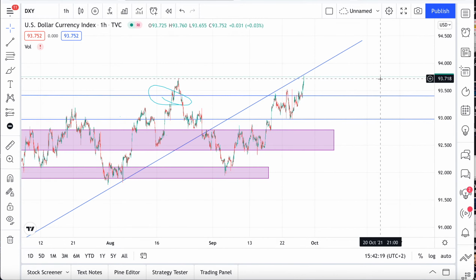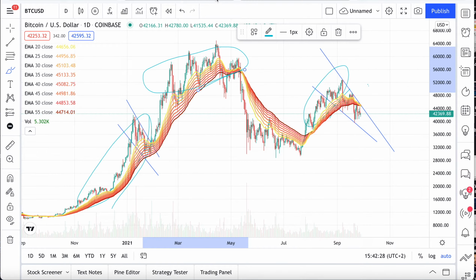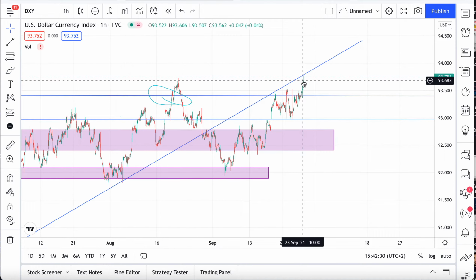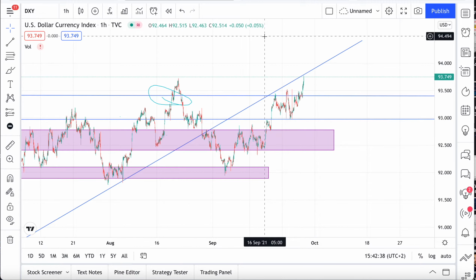Guys, yes, today is the day. Today we are touching this line. And I said, hopefully, DXY will also get rejection, as Bitcoin did before. When it hit the trend line, it fell 10,000 below. It still might happen. Guys, I am still looking closely.